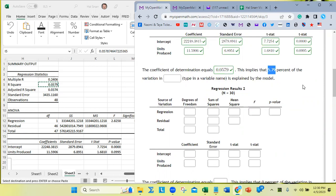This implies that 5.79% of the variation in what? What are we predicting here? What's the thing that we're predicting again? Are we predicting units produced, or are we predicting total cost? Yeah. So only 5.79% of the variation in total cost is explained by the model. Is that very good? Does that sound like it's a good thing? 5% of the variation. Wouldn't you want that to be closer to 100%? So this is total cost.